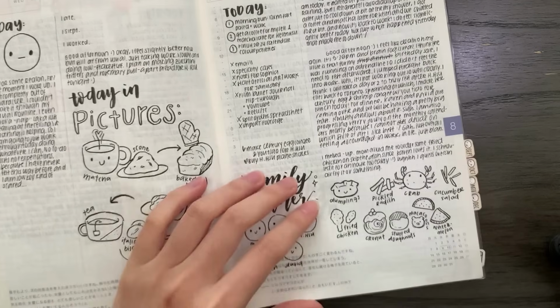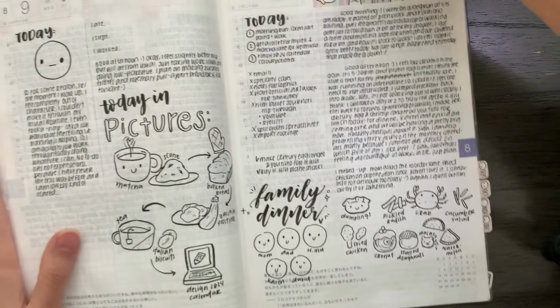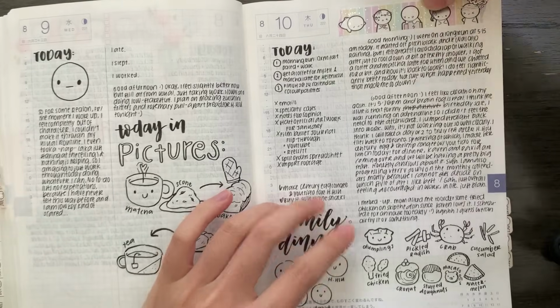But yeah, anyways, I doodled some things that we ate, and it was, as you can see, a very extravagant thing that my parents put together. And yeah.